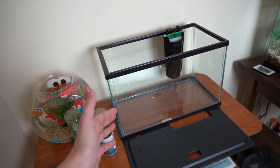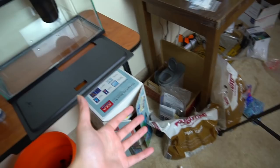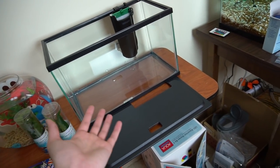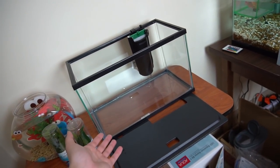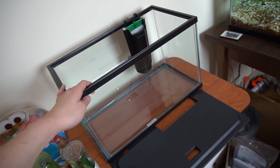So as for a substrate for this tank, I am going to use sand. Honestly, I think it's just personal preference as to what you want to use: gravel, marbles, all that kind of stuff. I personally think marbles just don't look good. I like my tank to look more natural. So that's just my personal opinion.